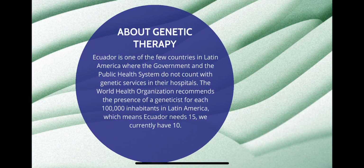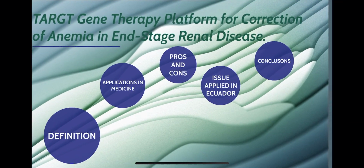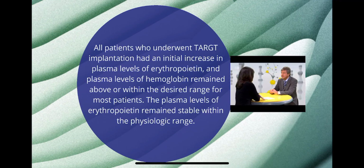The issue applied in Ecuador. About genetic therapy, Ecuador is one of the few countries in Latin America where the government and the public health system do not count with genetic services in their hospitals. The World Health Organization recommends the presence of a geneticist for each 100,000 inhabitants in Latin America, which means Ecuador needs 15. We currently have 10.